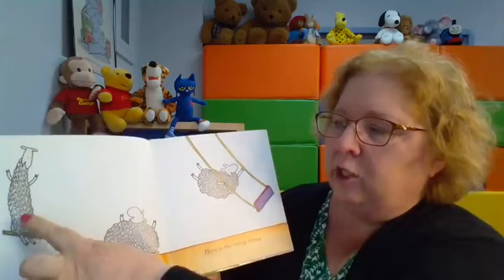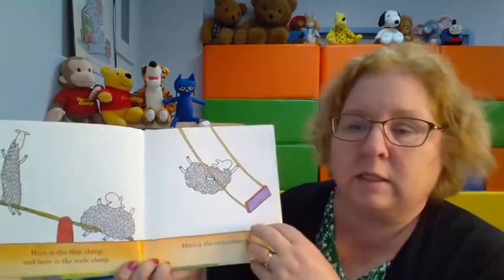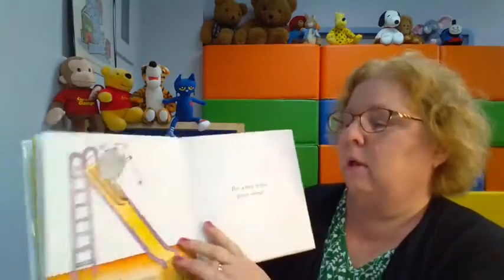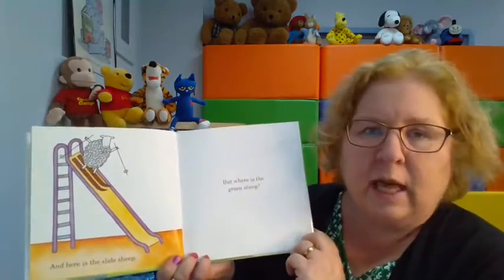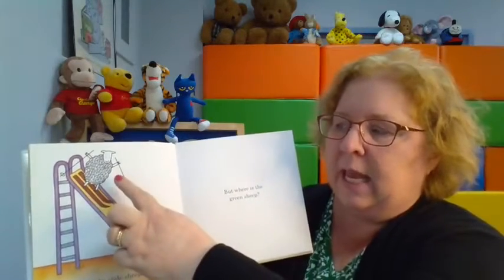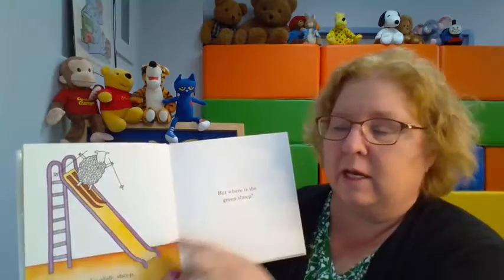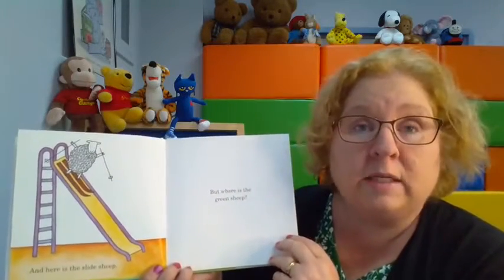Here is the thin sheep, and here is the wide sheep. Here is the swing sheep, and here is the slide sheep. What is the slide sheep doing? I see the slide sheep wearing some skis, and I'm thinking that is going to be a scary trip down the slide. But where is the green sheep?